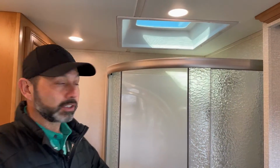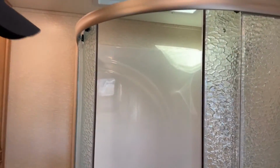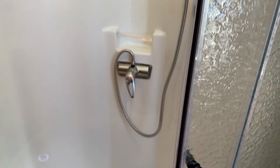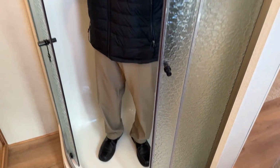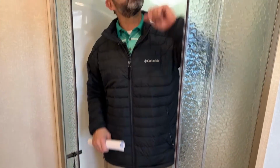We're going to have our corner shower here with skylight. It gives you a little additional headspace if you're tall. Plenty of room. I'm 5'11", 6 foot on a good day with tall shoes. I've got plenty of room here.